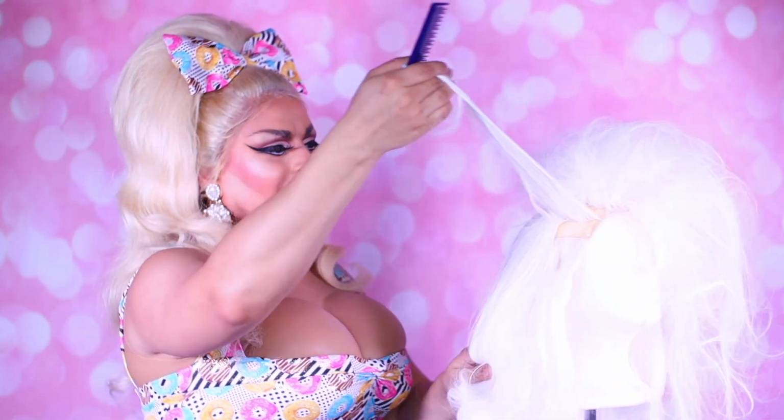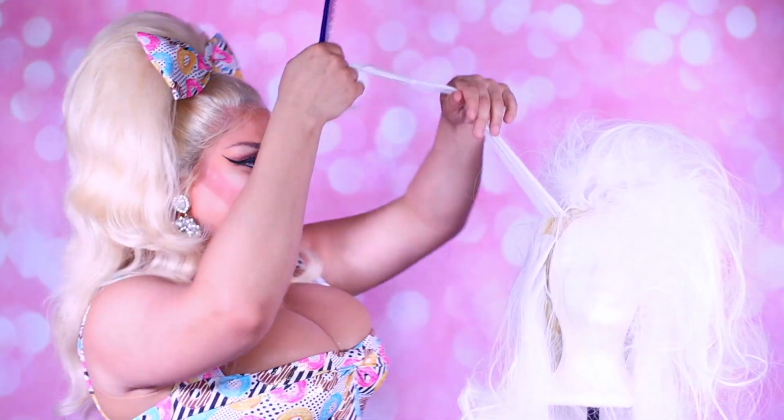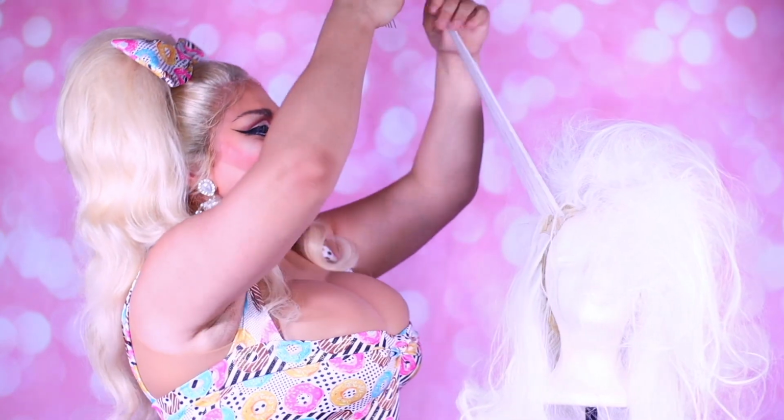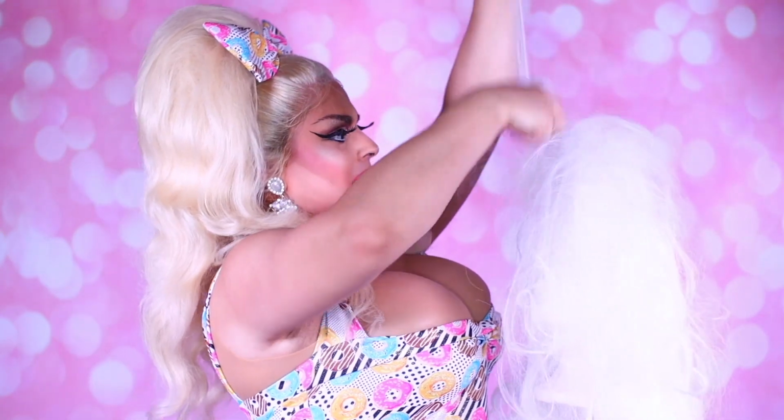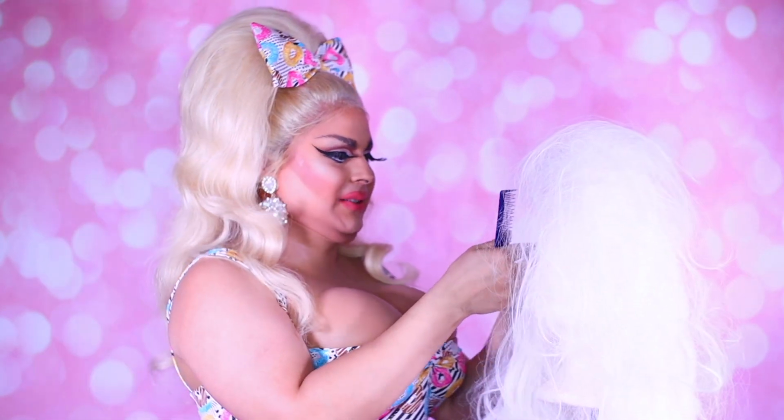Holy crap. Look at that. She is a seamless woman. Okay. All right, we're gonna pack the hair a little tighter in those sections. Oh boy.